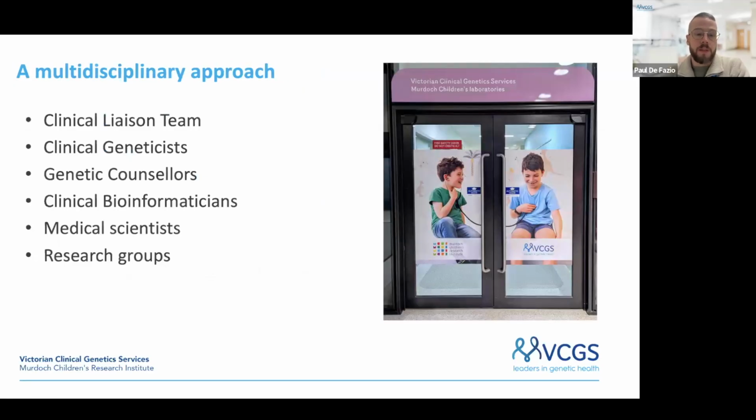We have a fairly multidisciplinary approach here at VCGS. We're lucky enough to have quite a lot of support, not just scientific support, but also clinical support and liaison support through teams like our clinical liaison team, who interface with referrers directly at the pre-test and post-test process. We're lucky enough to have some clinical geneticists embedded in the laboratory to help us with clinical questions. We work closely with our counselors. We have a team of clinical bioinformaticians that develop our pipelines and various pieces of automation. Obviously, our medical scientists are a key part of the service. And we also work very closely with our research partners.